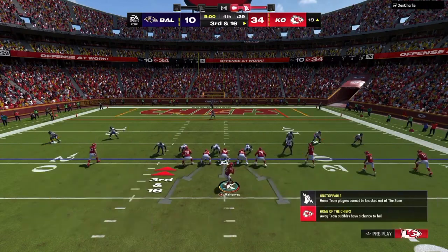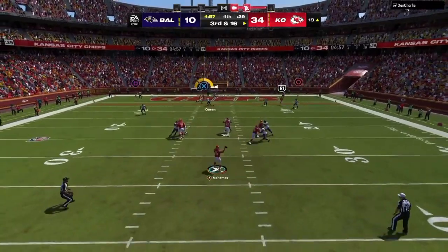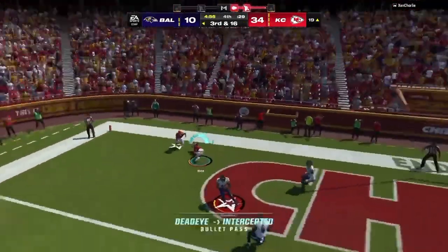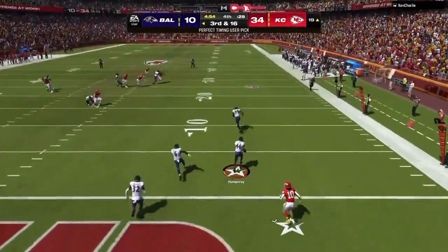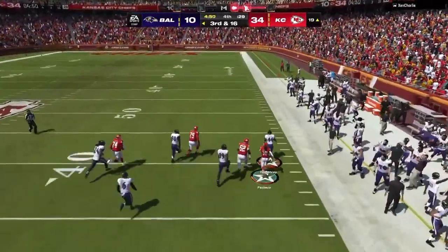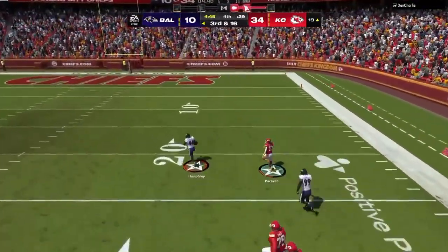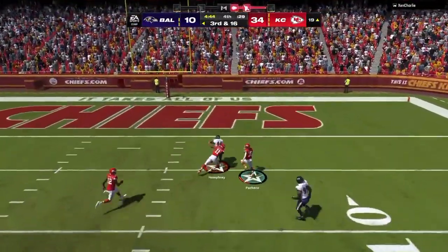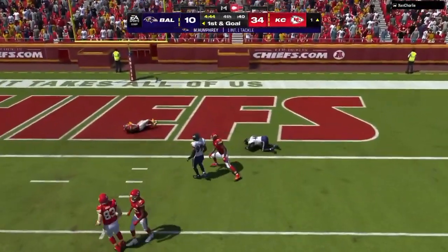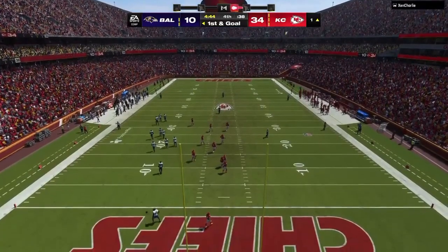To throw, it's Mahomes. And it'll be intercepted. Picked off by Marlon Humphrey. There he goes, right side. And he is not quite going to make it all the way in. They'll mark him down right about the 1-yard line.